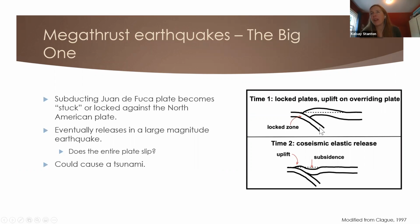Well, the subducting Juan de Fuca plate becomes stuck or locked against the North American plate here. Because it's locked, but there's still stress from this direction, it causes the North American plate to uplift a little bit. Eventually this slips and the downgoing plate releases, and this causes a very large earthquake. This is in the upper 15 kilometers of this plate interface, so a very large amount can slip, over a long length. Usually not the entire subduction margin, so not all the way from Northern California up to Canada, but still a very large length. And so these are very large magnitude earthquakes.